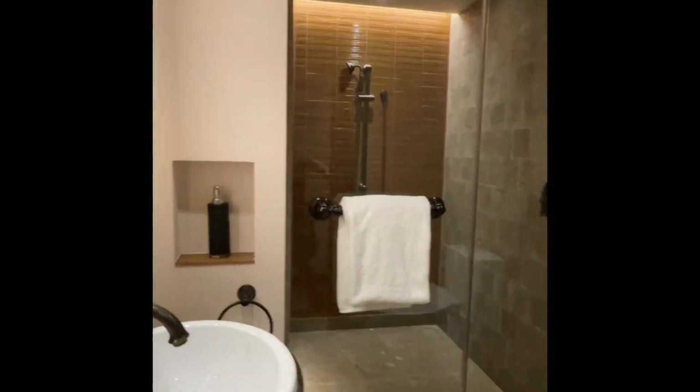First is the restroom. As you can see, we have a huge restroom with a shower. And then, oops. Let's go to the living room.